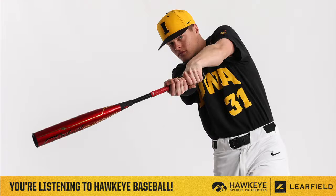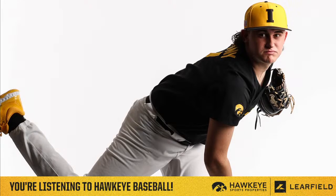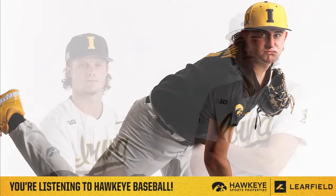2-1 is the count. Missing inside now, 3-1. Yeah, that three-run homer against LSU absolutely crushed that one. Yeah, he hit two balls. He had a line drive an inning or two before that he just demolished as well.